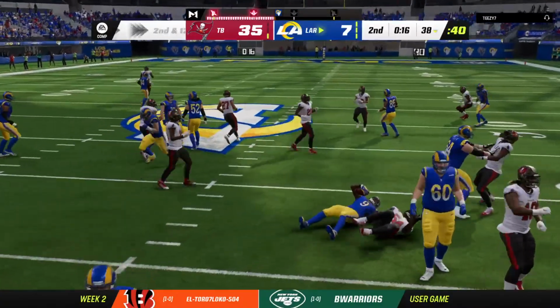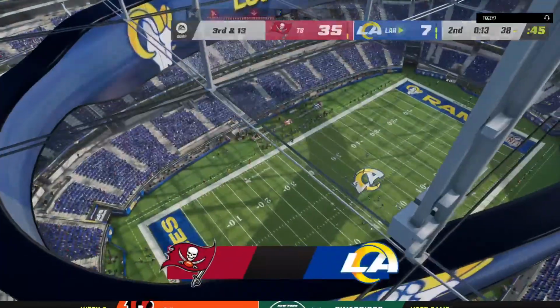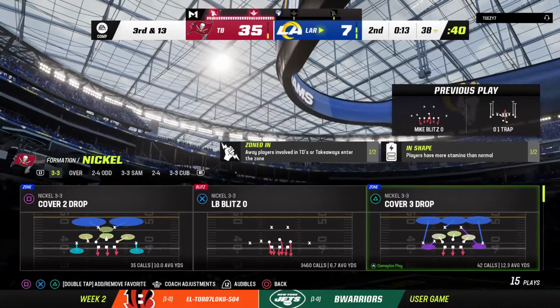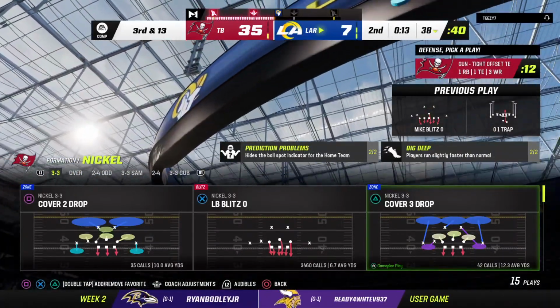And here's a handoff out of the gun. And he is met in his tracks behind the line of scrimmage. The Rams going to go ahead and use the first of their timeouts as they'll stop it with 13 seconds to play in half number 1.